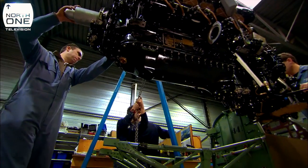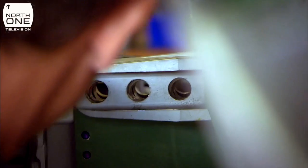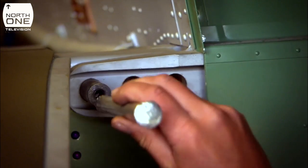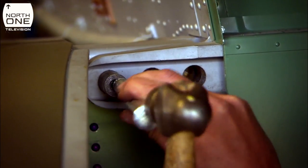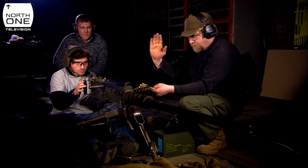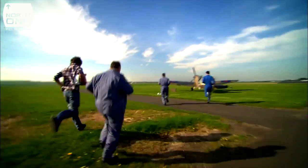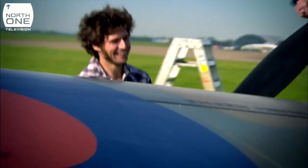As well as following in the footsteps of the original workforce who built the Spitfire, using their exact same techniques, Guy will learn about the power of the Spitfire's guns. I'm not much of a runner, to be honest. The speed of the ground crew. Right, where do you want me?